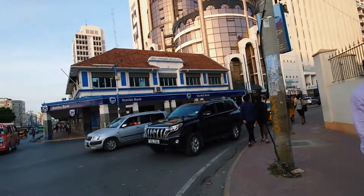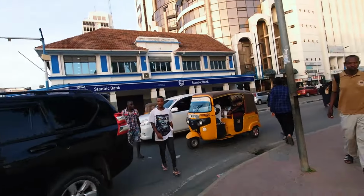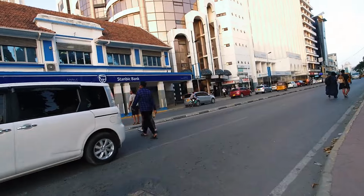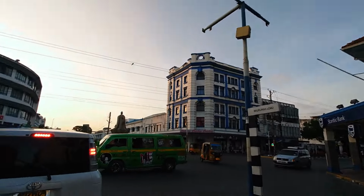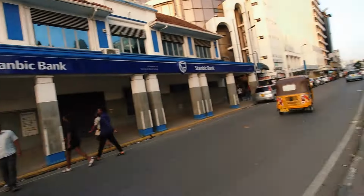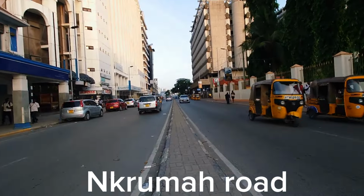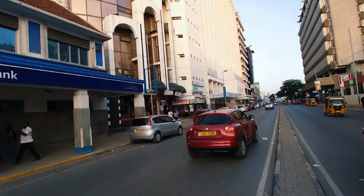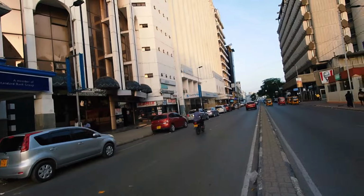So we're going to Nkrumah Avenue. It is called Nkrumah Road, Nkrumah Road. So this road was named after Kwame Nkrumah of Ghana, yeah, of Ghana.